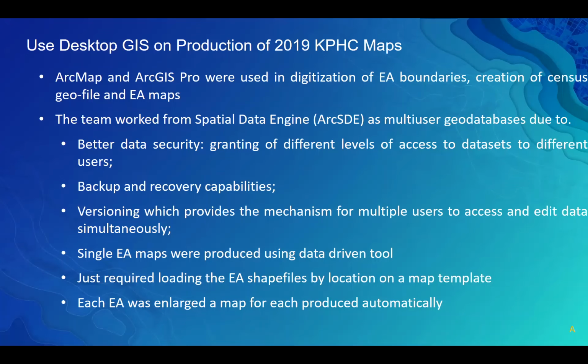And to ensure that work was moving on smoothly, we introduced the use of the spatial data engine, that is ArcSDE, as a multi-user geodatabase. With this, we granted access at different levels. There were those who could access data at a certain level, and those who were supposed to edit, get the data from the different persons who were digitizing, merge it together and see how the work was going on. In terms of backup, we were able to back up data daily using ArcSDE, and in case data was lost, we were able to recover it.